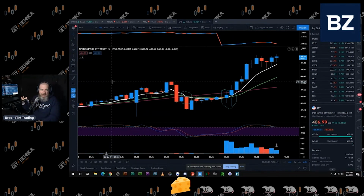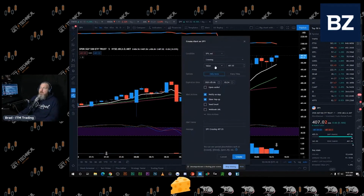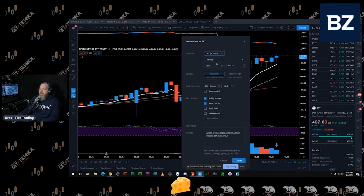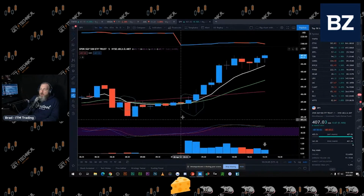However, I've done enough back testing. I've stared at enough charts, and I've seen enough of these crosses to say that's the strategy I'm using. My primary way of entering a stock is when this crosses. As I was saying, I will set an alert. On this chart, I'll go to EMA 8 crossing up EMA 21. That's all we do, and I'll get an alert throughout the day. Whenever this happens, a pop-up will come up and say SPY EMA 8 crossing up the 21.